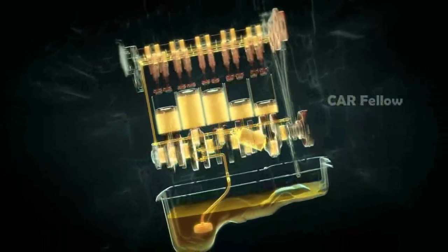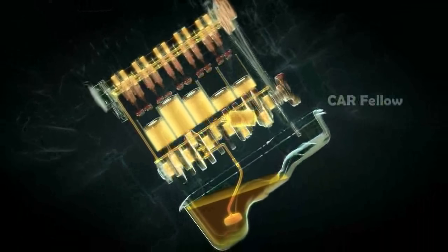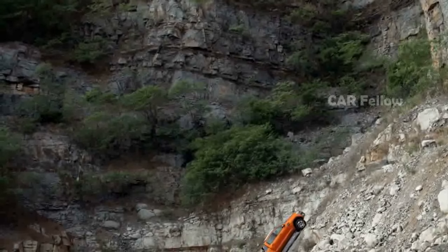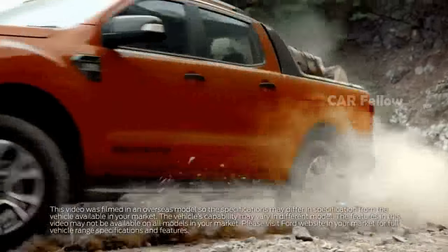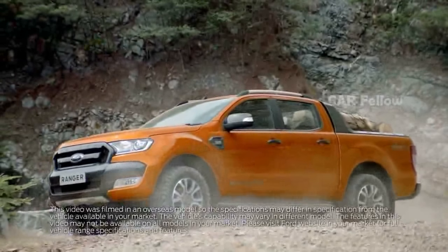But to go vertical, it takes more than toughness. It takes smart design. Ranger's oil pickup system is specially designed to distribute oil optimally, meaning Ranger doesn't lose oil pressure, even on this extreme grade at max payload. Through the mud and up the mountain, Ranger delivers a powerful performance. Because Ranger is built Ford tough.